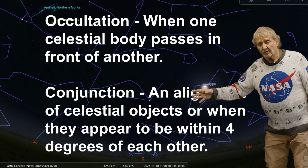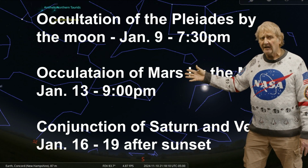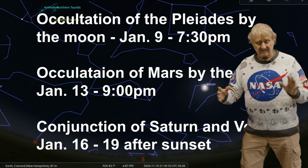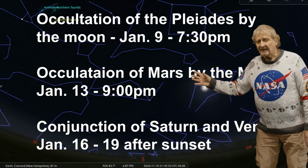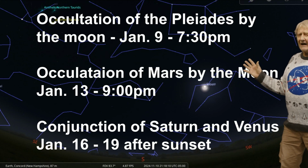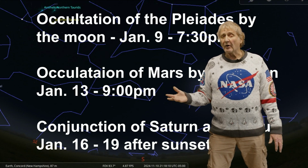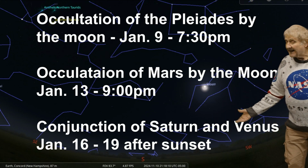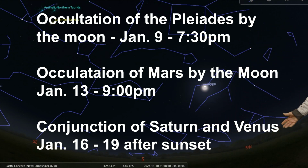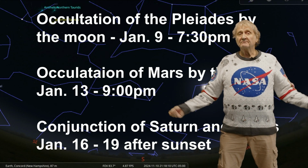And then just to review again for the dates, the occultation of the Pleiades by the moon, January 9th, 7:30. You can start around 6 and it's going to go until around midnight, but 7:30 is kind of in the midst of it happening. The occultation of Mars by the moon, January 13th, around 9. You may want to start looking a little before 9, and that's going to take maybe a little more than an hour to complete. Don't miss that. And then we have the conjunction of Saturn and Venus, and that is January 16th to 19th after sunset. Again, January 17th to 18th are the sweet spots, but somewhere in those 4 days. Okay?